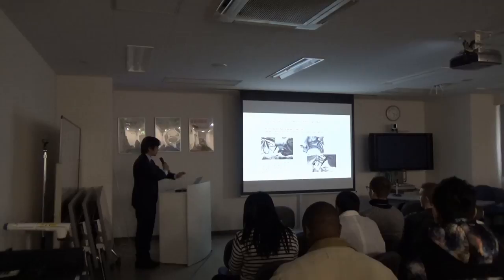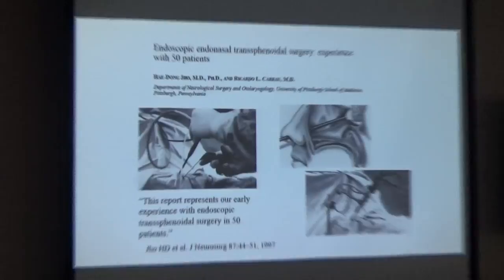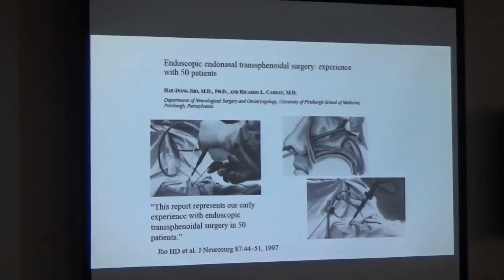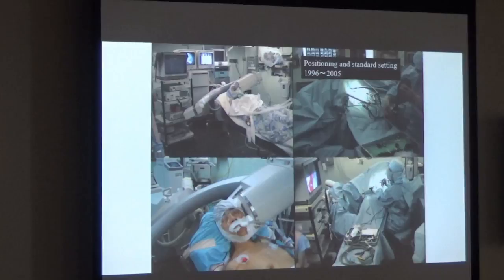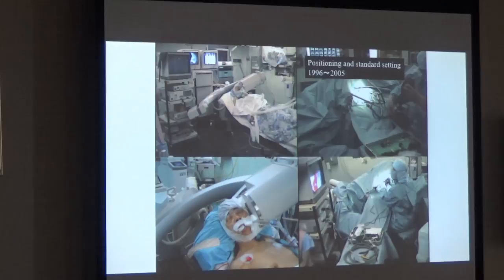So this is the first report of the endonasal endoscopic approach for sellar lesions by Professor Jho. He was at Pittsburgh University at that time, in 1997, and he reported 50 cases of this approach. Actually, I am from Nagoya University, and in 1996, my senior colleague, Dr. Nagatani, started the endoscopic endonasal approach. At that time, we used a C-arm, and the endoscopic monitor was a small one, not a good one. That is the initial experience of our team.